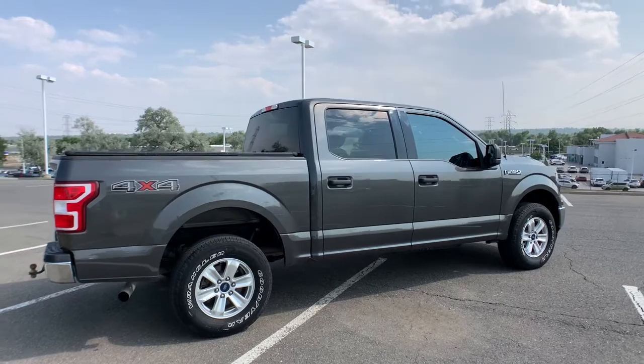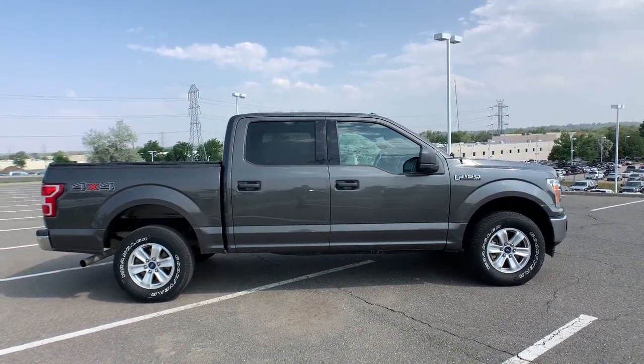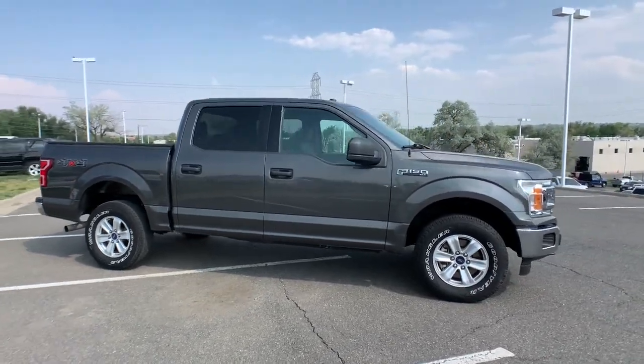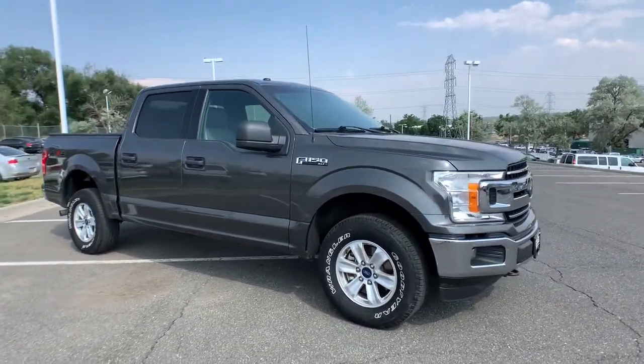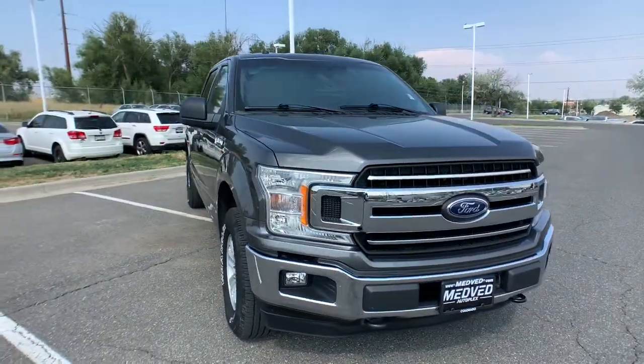These are just some of the great options this vehicle comes with: electronic stability control, power windows, four-wheel disc brakes, power steering. Feel the satisfaction that comes from reaching a higher level of productivity in this F-150.